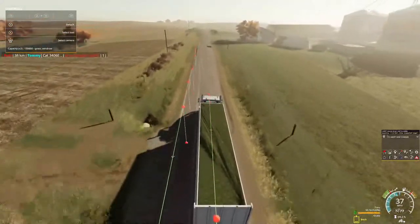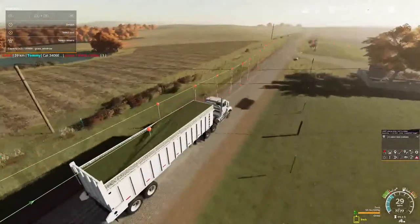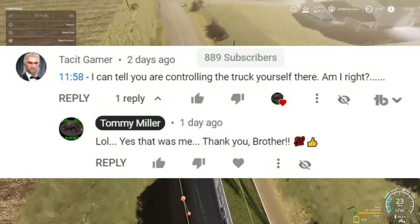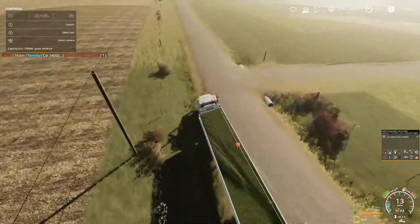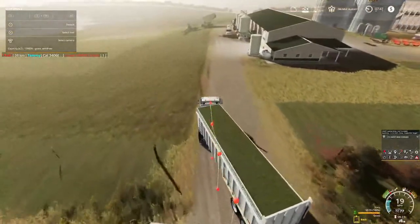And I'm kind of all over the road, as we can tell, that I'm driving it. Tactical Gamers said, "I could tell that was you driving that one on a Sunoka," and he's right. When it's all over the road, it's me. Unless I record the map that way, and then it could be an AI worker.